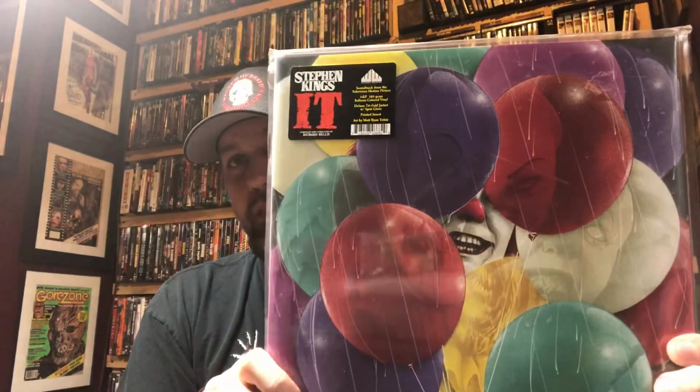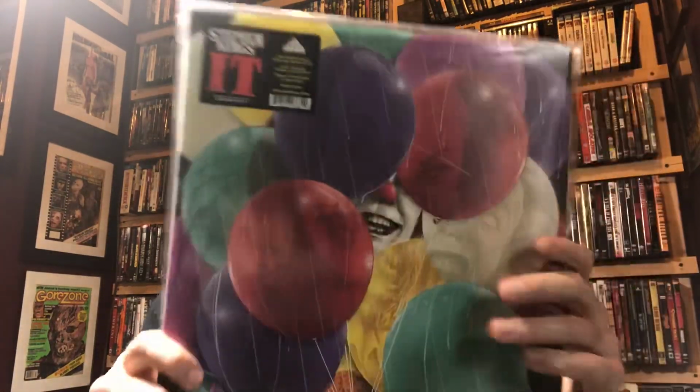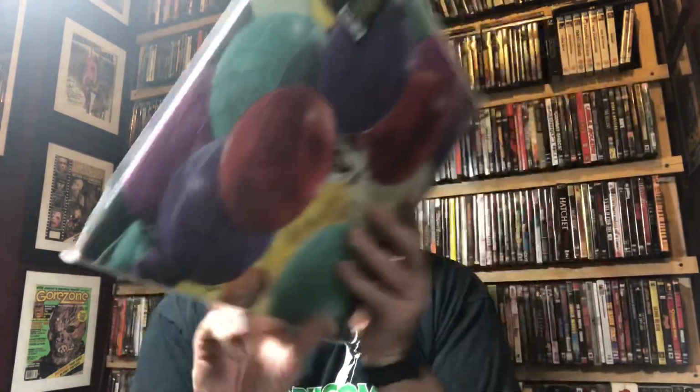Here's another one, man. It's sold out, hard to get. This is a 3 LP set. They are going to be re-releasing this one soon too. Stephen King's It. Oh man, so great. This is the original TV miniseries version. This is an awesome pressing.